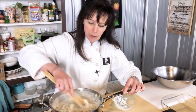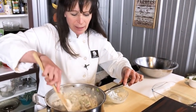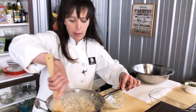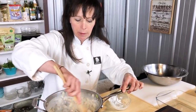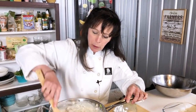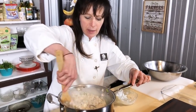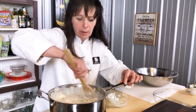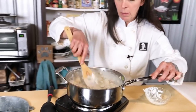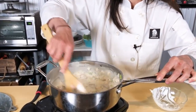Very good. And I probably will add just a little bit more of the broth. I'm going to let this go for a second because it's still coated on my spoon. But this just adds a ton of flavor. Once again, we didn't add any salt at all. I'm debating about the garlic powder.